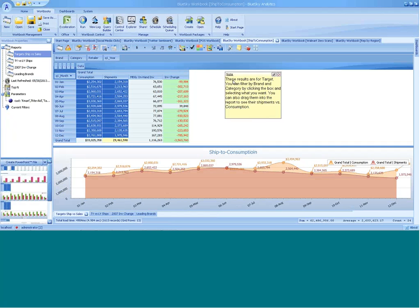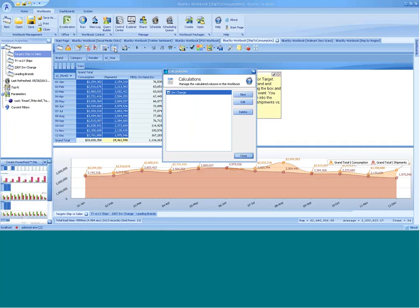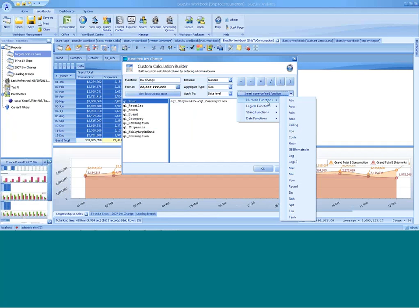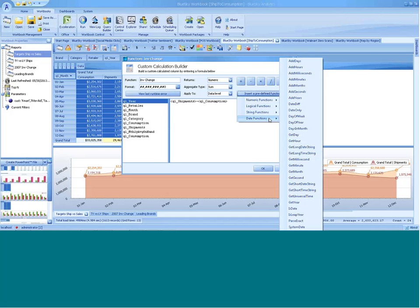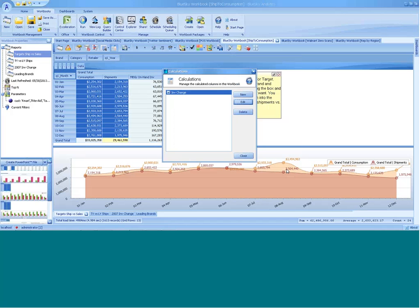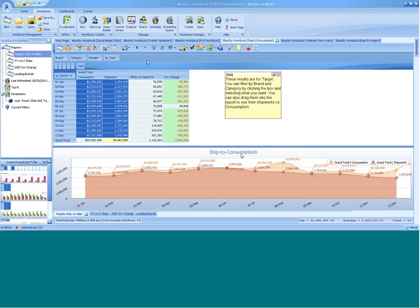So a user can create the report and they can add notes. They can also go in and create calculated fields. In this case, I do have a calculated field, inventory change. If I wanted to edit that or create a new one, you can see that there are all sorts of different functions built right in for the business users to be able to leverage. In addition to that, the users can create exception highlights. And I believe I've got an example of exception highlights in this report.